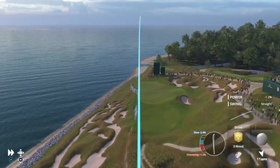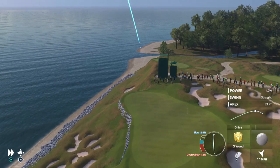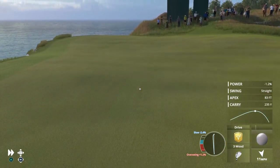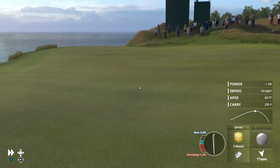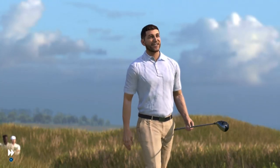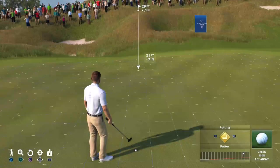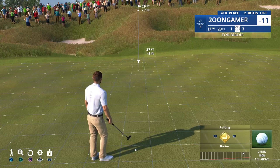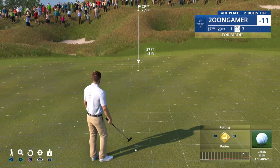Bit of a dodgy swing, but that looks decent. That looks pretty decent. I'll take that. 40 footer maybe? 30 foot? That's all right. Sensible play there, right in the middle of the green. Up 7. Just made one on the previous hole. This is slightly longer for another birdie.